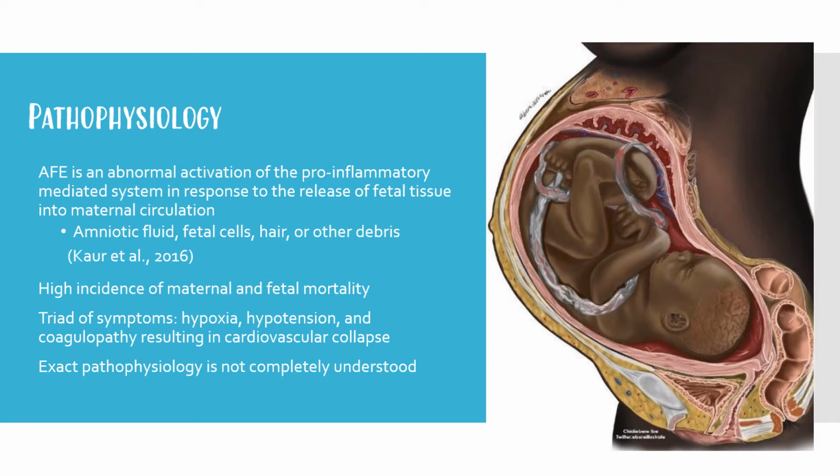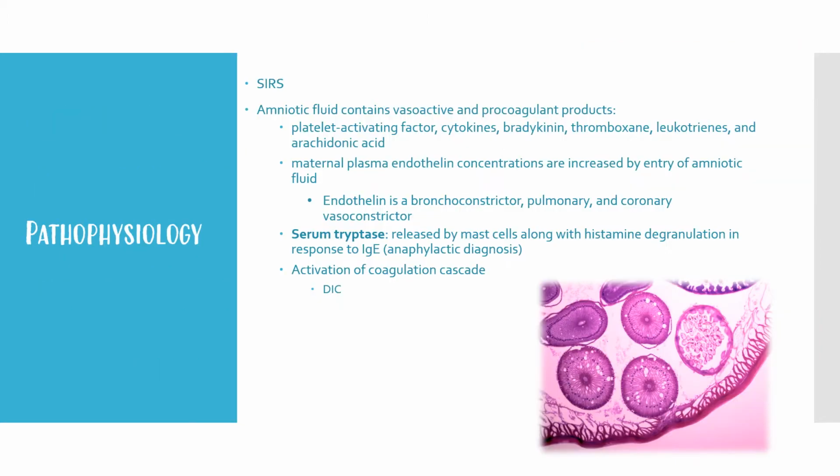Unfortunately, the exact pathophysiology of amniotic fluid embolism is still not completely understood. Researchers believe that the fetal debris entering the maternal bloodstream may lead to an abnormal humoral and immunologic process, which is similar to systemic inflammatory response syndrome.